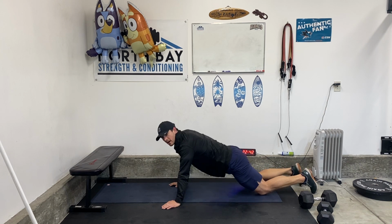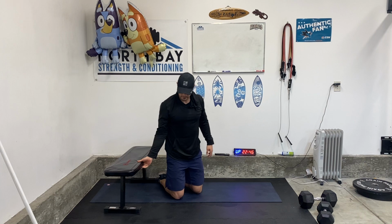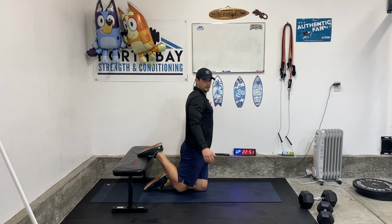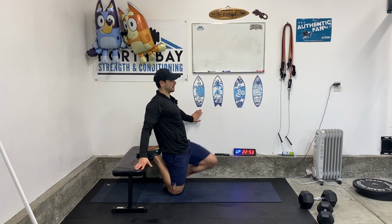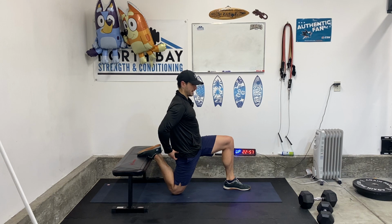Next one. If you have a couch or a chair or a bench nearby, you can use that. If you don't, no worries. You're still going to get a good stretch in here. So what I'm going to do is prop my back foot up on here, and I'm going to have my knee on the ground, my front knee forward. From here, I'm going to tighten that glute. I'm trying to get my hips open here, and we're going to hold this position for a minute.